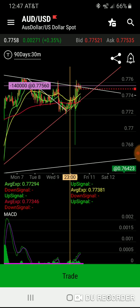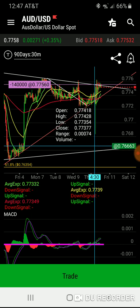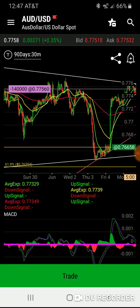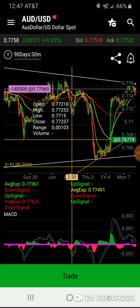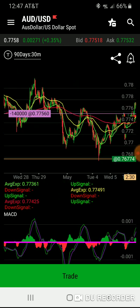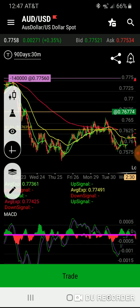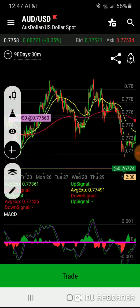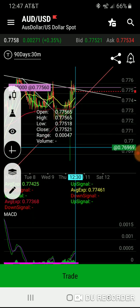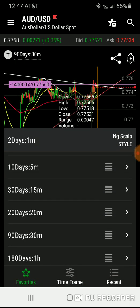I definitely think we're coming back down to this white line right in this general area of 76.70. As you can see, we have some previous action. Let's see, 76.77. We got a little support there. We've touched it there in the past. It was resistance here in the past. So that's kind of a key area that I'm watching. We've been holding this trade for like 5 days now.